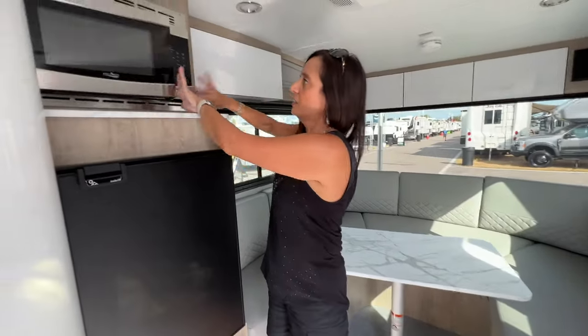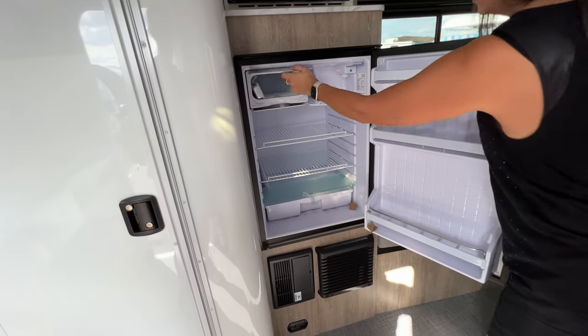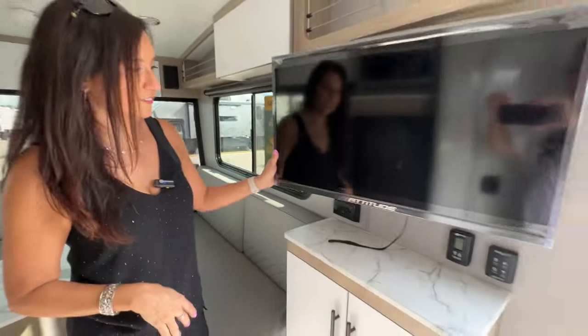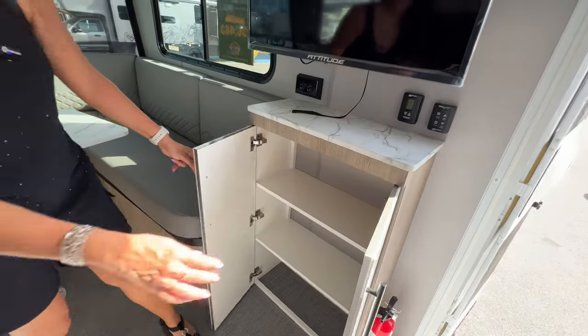Right on the side is microwave, refrigerator right below. Little freezer on top. Across is the TV, which swivels out. A little bit of countertop space right below that, and some storage below.